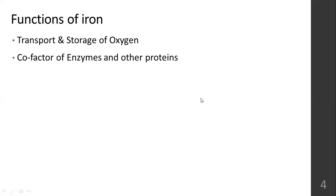So for this conversion, iron is required. Iron is also required to synthesize purines within your body, which are required to make DNA and RNA. To synthesize carnitine, which helps in moving fat around the body, iron is required. To synthesize collagen that keeps your body youthful, for that as well, iron is required. Detoxification of drugs and other toxic components from the liver and intestine. So iron plays an important role in being a cofactor for all these functions.